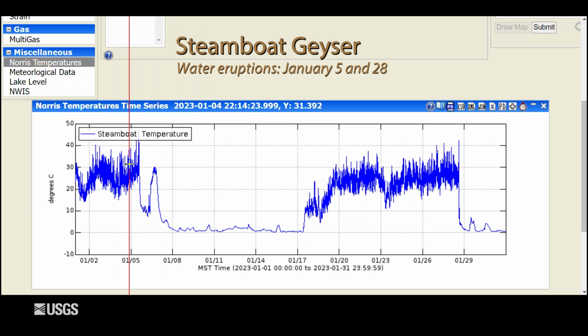And finally, looking at Steamboat Geyser, everybody's favorite geyser, the tallest geyser in the world. This is the temperature record in the geyser outflow. We started January with a lot of minor geyser activity. That's a lot of this up and down motion here, with a major eruption that occurred on January 5th, and then the temperature went back down to air temperature, of course, right around freezing.